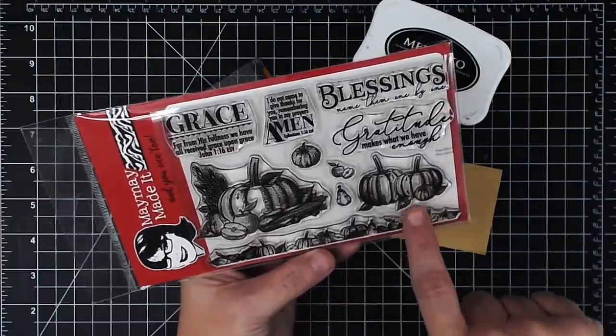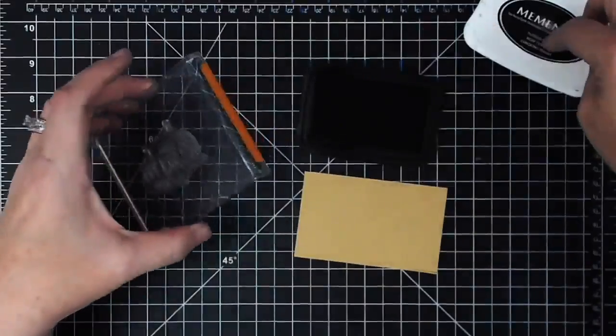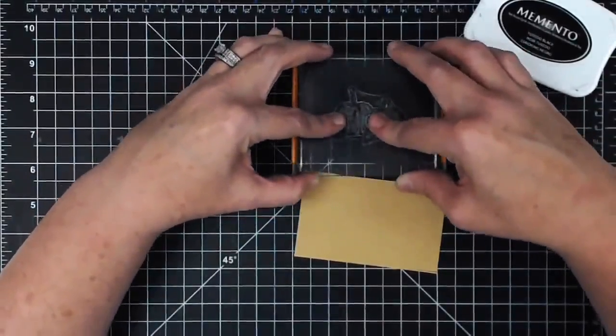It's 3 pumpkins with a couple of acorns there, and I'm going to use that for the image I'm going to put on my place card. So I'm using Memento ink this time because I want to color it with my alcohol markers. And so this ink works really well with my alcohol markers.